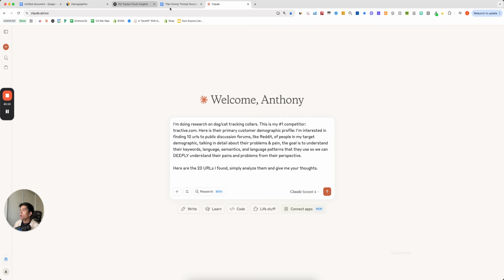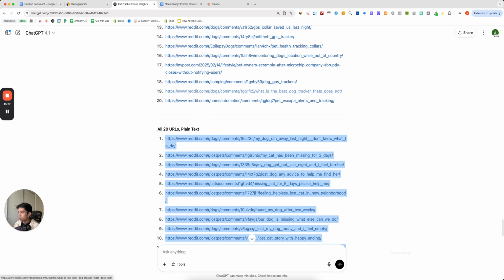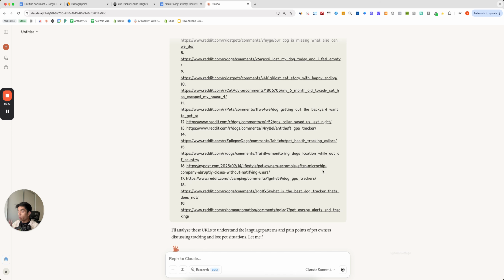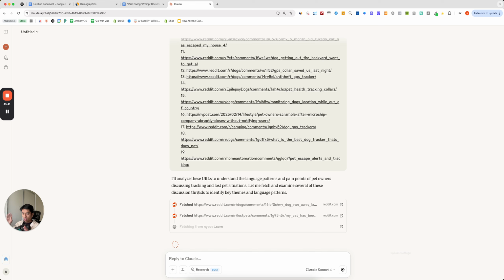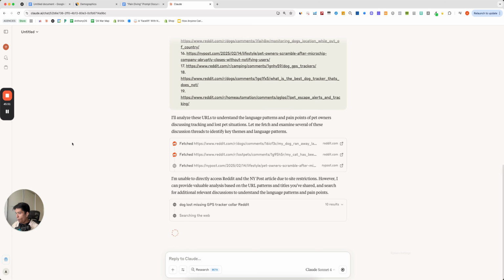Okay, so we'll grab our URLs down here at the bottom. Yeah, all 20 URLs, and paste that in. We're done with ChatGPT at this point, so we can pin this, and we're going to focus all of our creative work exclusively on Claude. We're going to let this cook for a couple of minutes and allow it to analyze all the URLs. All right, I'm going to pause the video here and let this cook.